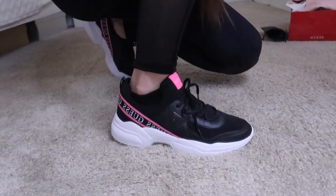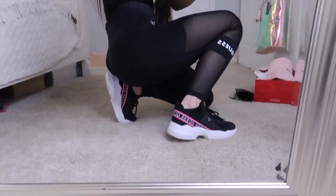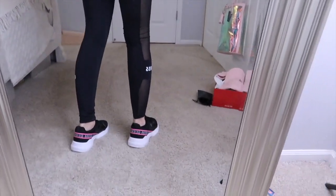So I think this is a good balance because it's a little bit more chunky than I would normally wear, but also the details on it make it really classic too. So you can wear this through the years and it's not really gonna go out of style because it's not really a trend piece, but I am obsessed with this right here. I love it. This is what the shoes look like. I think they're so cute. I love this detailing on the back. Like, how cute is that?